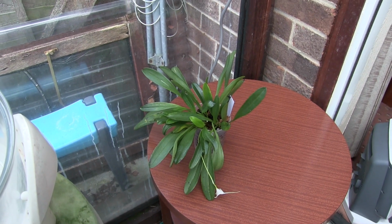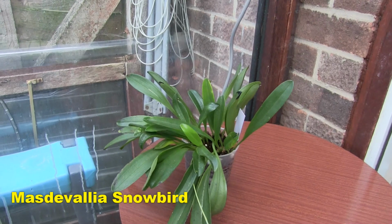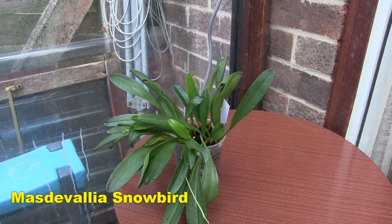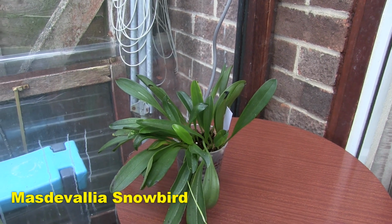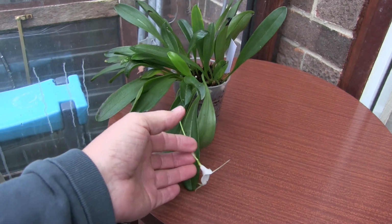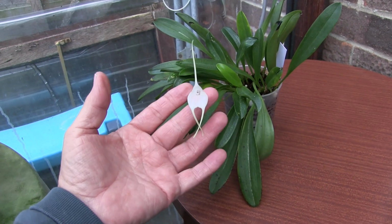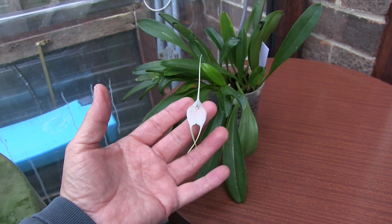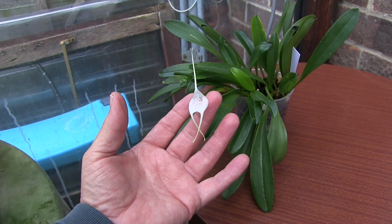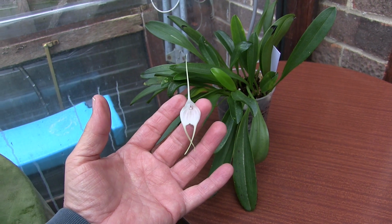Now this is 2/3 of my Masdevallia Snowbird. The other third's in a separate pot. Actually repotted this recently. It had 0 roots. Not one viable root on the bottom of this plant. It fell in 2, whether I liked it or not. I could have put them both back in the same pot, but I thought we'll start another one. But it's the first Masdevallia bloom I've had for quite a while. So as I say, I haven't really got the right environment for them. It's a bit warm in here for them. And the only reason I get away with it is the high humidity.